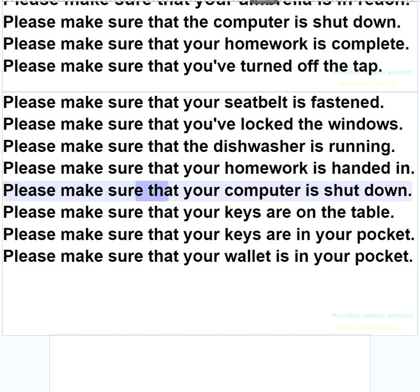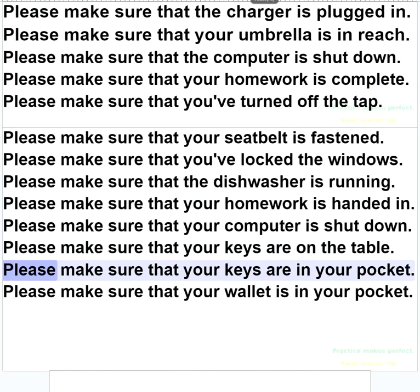Please make sure that your computer is shut down. Please make sure that your keys are in your pocket. Please make sure that your wallet is in your pocket.